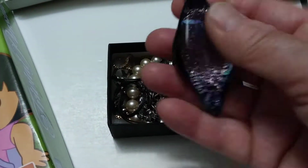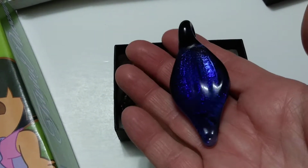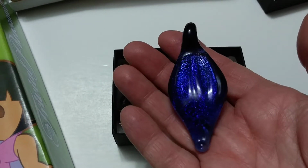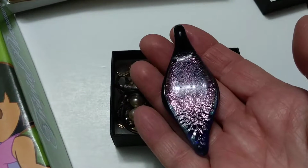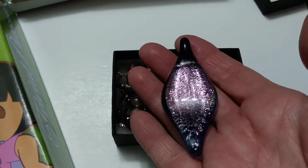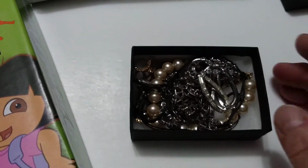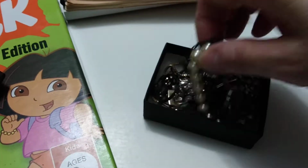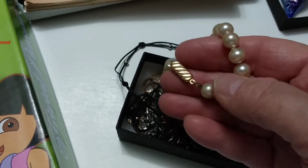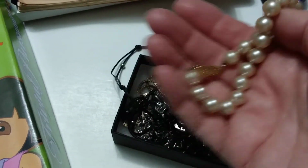So let's go through this little box. This is a piece of art glass, a pendant. You can buy these at Michael's or Joann's shops in the bead section. There was a cord that ran through it, which I discarded. But this is rather pretty in its colors, and I may actually keep this. Then we have a faux pearl vintage bracelet. This is not in very good shape, so this will probably go into a craft lot.